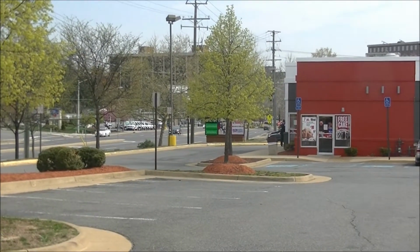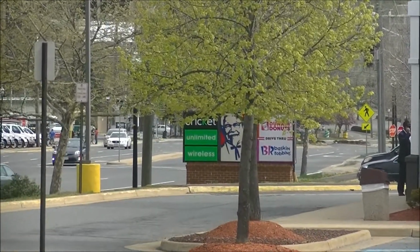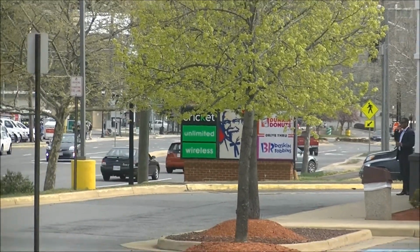Actually, there is a little bit of signage right there on the street. You can see the Colonel sort of peeking his head around the corner there. There's the Colonel. At least he's not totally gone.